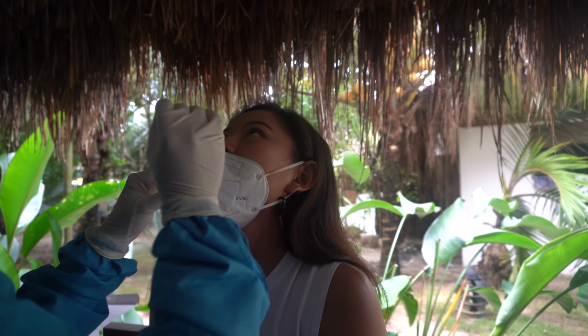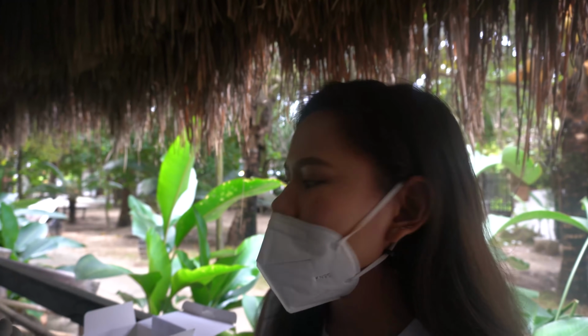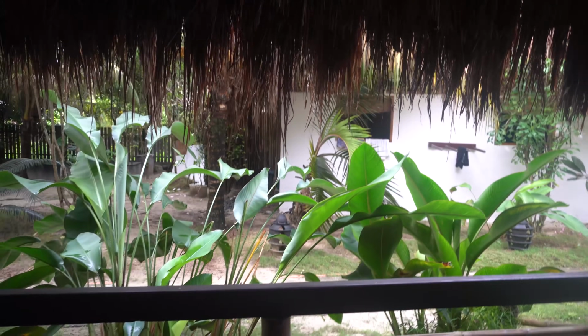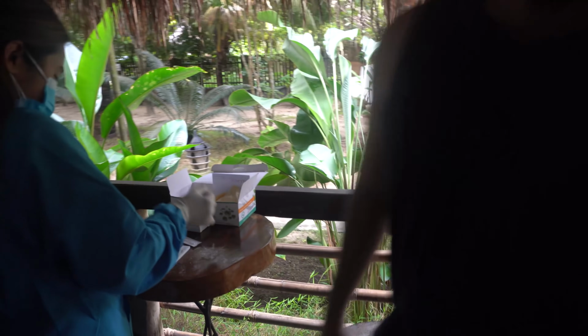we had the swab done. When they messaged, I asked them what the process was. Do we need to go somewhere? Is there a clinic that we need to go to? And they said the swabber can come to you, which is really convenient because we're not from there, so we didn't know if we had to go somewhere. So we paid 1,700 per head.